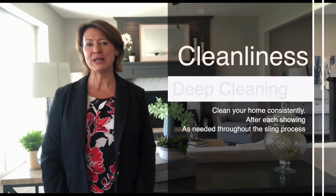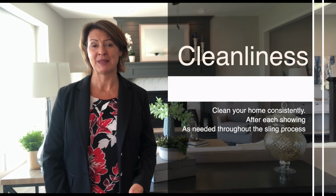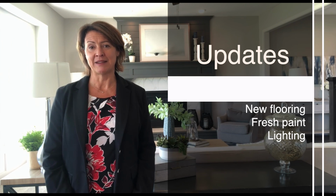Top to bottom, you'll want to do a deep clean and then regular touch-up cleanings before each showing. Now, if you're looking to make any investments as far as improvements, you will see the highest ROI, or return on investment, from things like new flooring, fresh paint, and lighting.